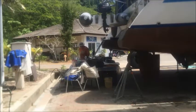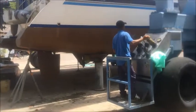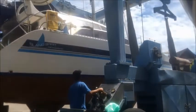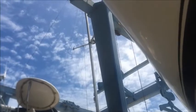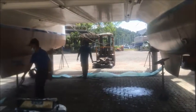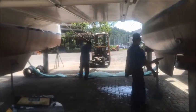So when that was all done and a whole heap of other jobs were done, I began the process of moving the stands, and to do that I moved all my tools and materials to the back of the boat, and the travel lift, supervised by Jamal, the crew boss, picked the boat up, and here you see them putting the slings in place so that they can lift the boat.